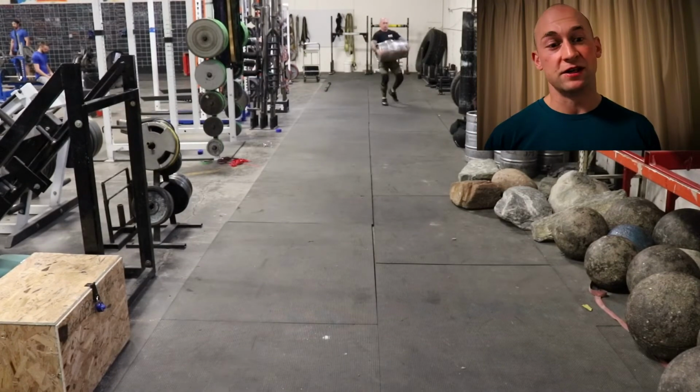But anyway, I did 4 runs at this. I've just shown you 2 sped up a little bit. Kept them all sped up because they were not quick. But I got it done, it got me breathing heavy, it finished off the workout nicely, and that was it. So that was Iron Warrior Gym.